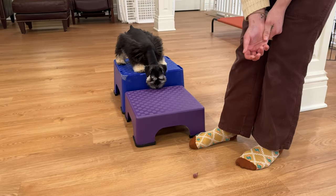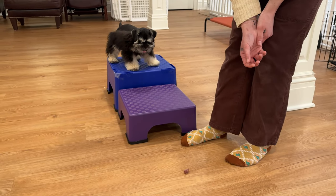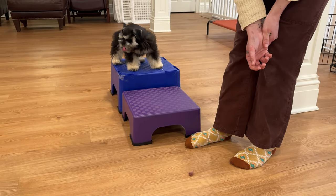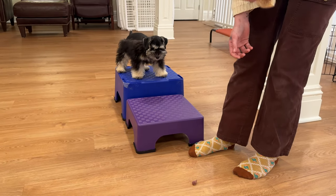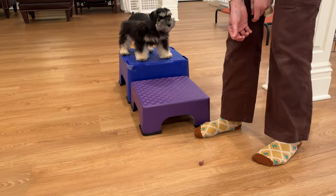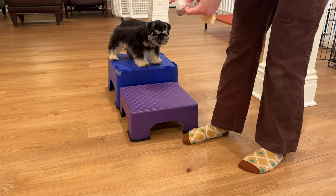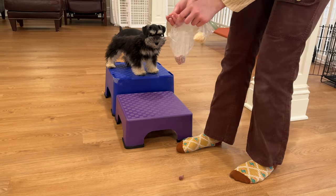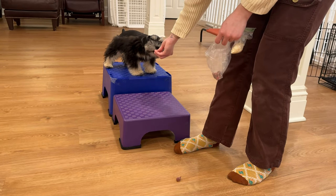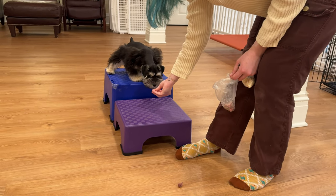He's thinking about it. His tail is wagging there. He's really thinking about that treat. All right, so now take another treat in your hand and we'll lure him. He can now see that there's a treat on the floor, which he's going to get when he gets to it. But we'll go back to the lure behavior. This is all new for him.